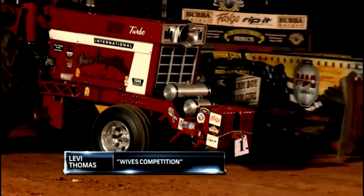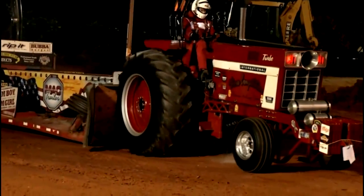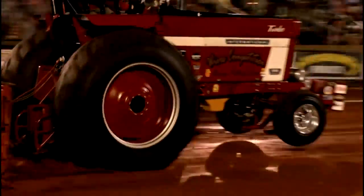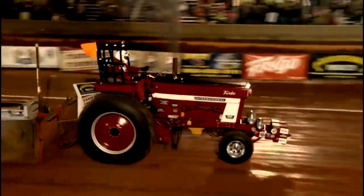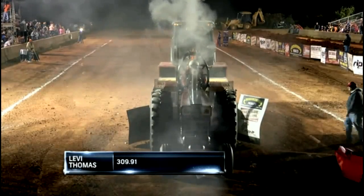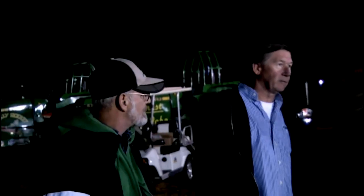Indeed it is. Wives Competition, what a great name for a pulling tractor. Oh yeah, I mean, they've got to compete with their wives to get money to do this. Right now, the wives are happy. They've got to be. By him going down the track, he is your Howes Lube Battle of the Bluegrass Points champion this year. Gonna come up short, but he wins the championship. 309 feet.